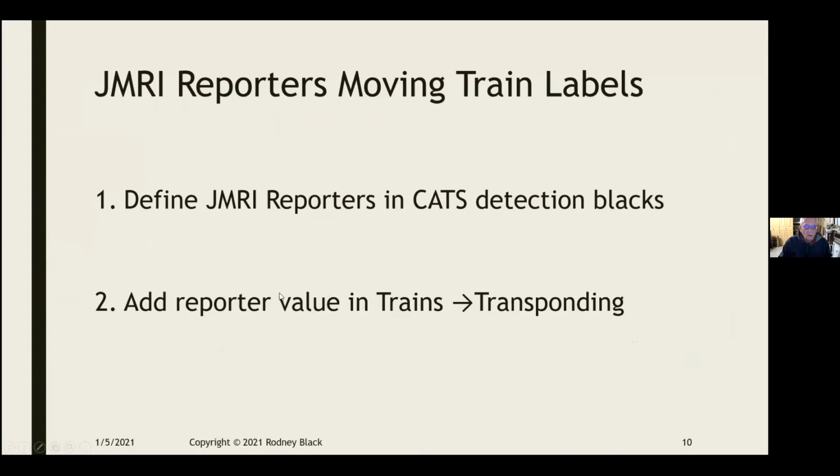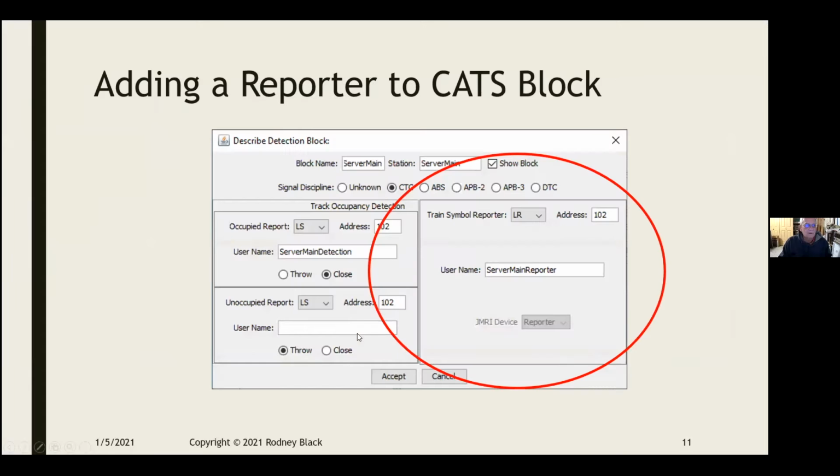Okay, so the way you do this is you define JMRI reporters in the CATS detection blocks. Then you add the reporter values in trains transponding. So this is new. And when you describe a detection block, I've added this subpane in here, and it will only take the decoder address for a JMRI reporter of some form. And you, of course, give it a good username.